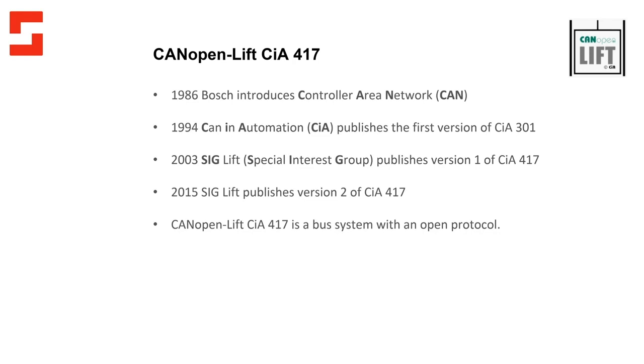And at the end of the day, if, for example, after 5 or 10 years something breaks and you want to change the product, then you do not need to buy the same product. You can just choose another supplier or another system, and that gives you a lot more flexibility. So that is what CANopen-Lift CR417 stands for. It's an open choice that you can make.